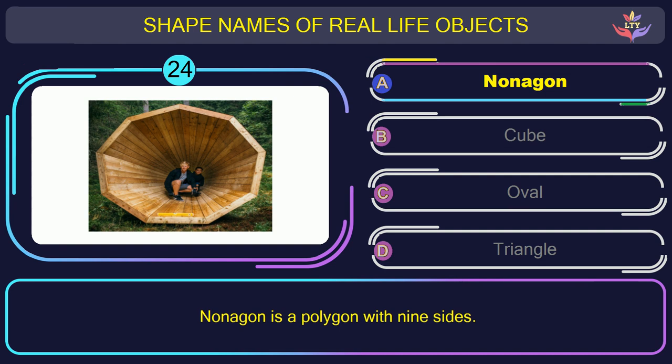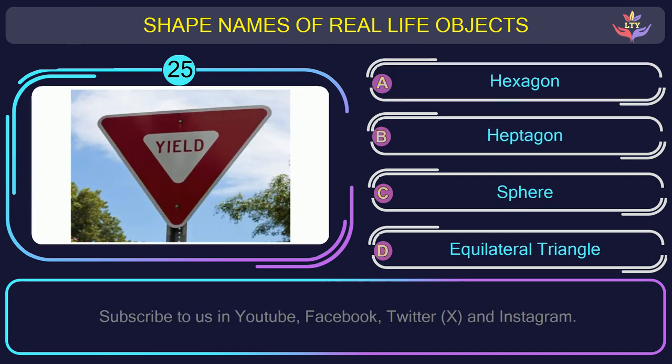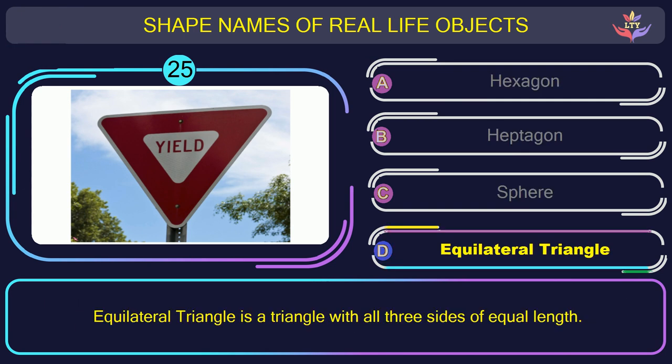Question number 25. Find the shape name of this traffic signal. The correct answer is option D. Equilateral triangle. Equilateral triangle is a triangle with all three sides of equal length.